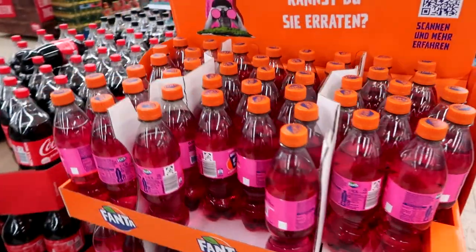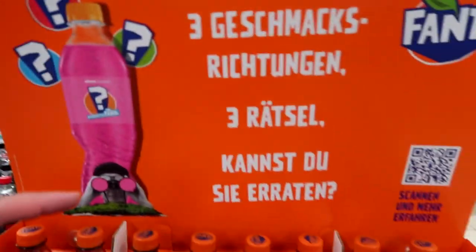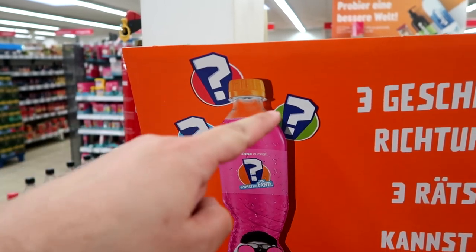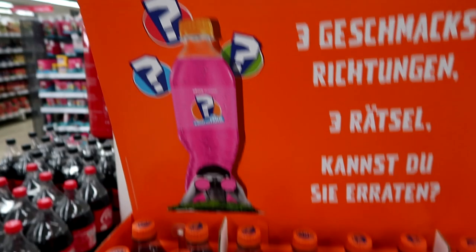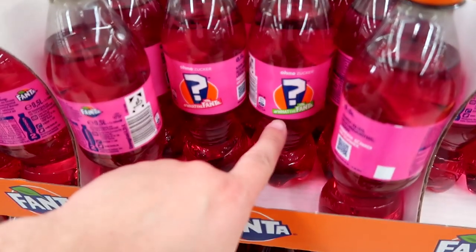Right, here's that What the Fanta display. I mean, at least there's a bit of imagery here to indicate the different labels. In the UK, we didn't have any of this branding, which said to consumers that there's three different labels. And I've already said this, so it's probably getting old, but I specifically asked Coca-Cola Europe if it was the same, and there's no way to tell on the packaging, and they said no. So a bit annoying.